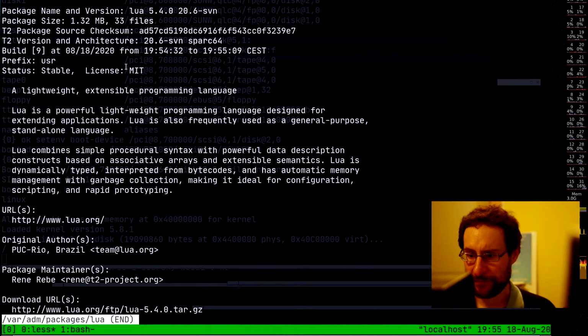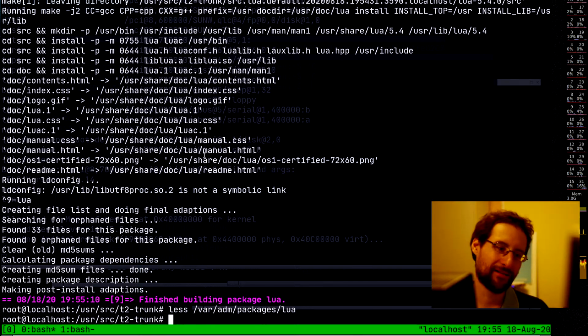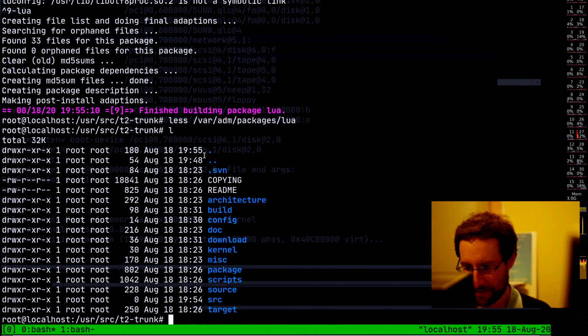Lua built in about 30 seconds. So much for Lua and Perl: one thing builds in 20 minutes, one thing builds in 30 seconds. But yes, that is certainly much more usable, and a dedicated video sometime soon.